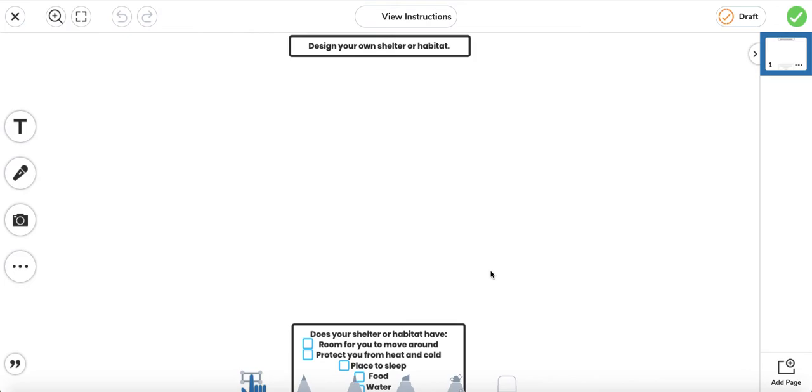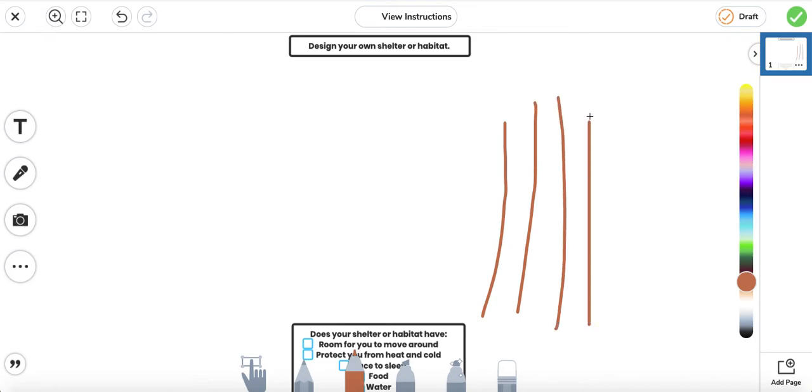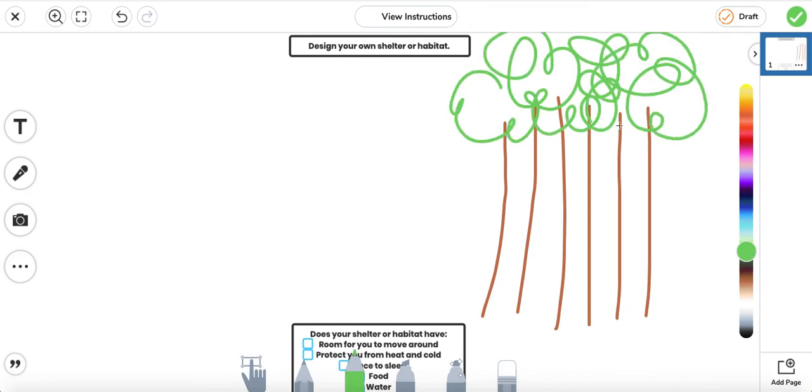Remember, the different types of habitats, the main ones are aquatic, desert, forest, tundra, and grassland. So if I were to design my own shelter or habitat, I think I would like to choose a forest. So I'm going to go ahead and I'm going to draw a forest. So in a forest, there's lots and lots of tall trees. So right now I'm drawing the trunks, and then I'm going to draw the trees. There's going to be a lot of plants too.